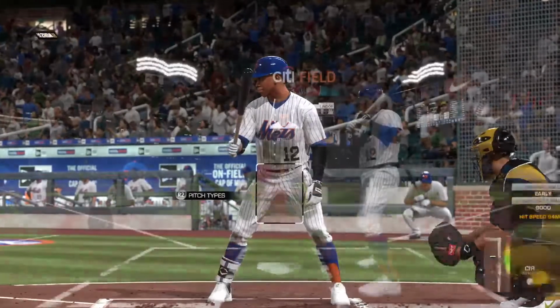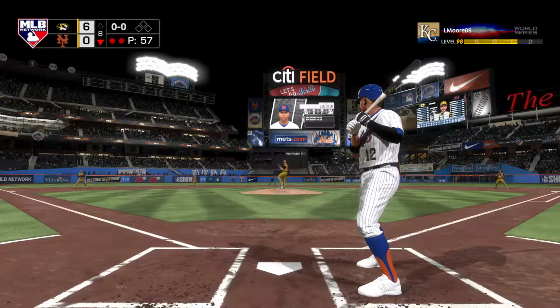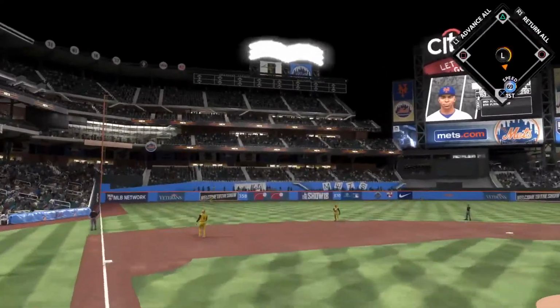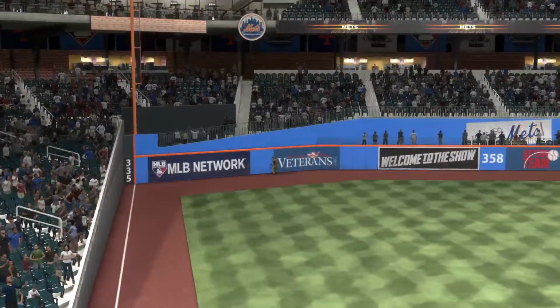So here's Francisco Lindor now. He's 0 for 2 thus far in this one. Lindor. Now a big swing by Lindor, and he connects. This one's carrying well. And he will get there to make the running play.